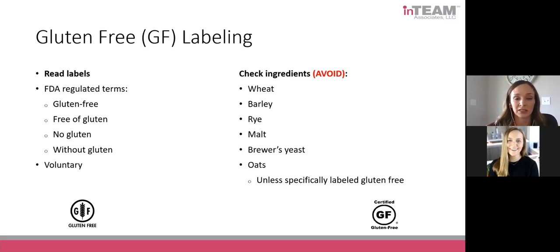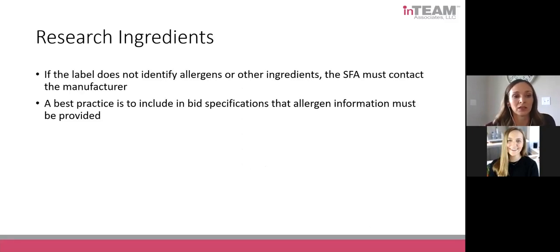When checking ingredients that contain gluten, you will want to look for the following: wheat, barley, rye, malt, brewer's yeast, and or oats, unless the oats are specifically labeled gluten-free. Remember that just because an item is wheat-free does not mean it is gluten-free. So it is important to research your ingredients.